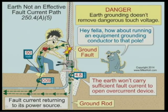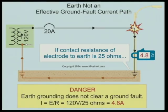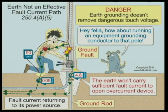Here is a pole. This is a typical utility installation. The electric utilities do not have an equipment grounding conductor, but they'll drive a ground rod next to it and connect it to the pole. Well, if you have a 120-volt fault, we saw previously the current of a 120-volt fault was only what? 4.8 amps. There was the math right there. So take a look right here.